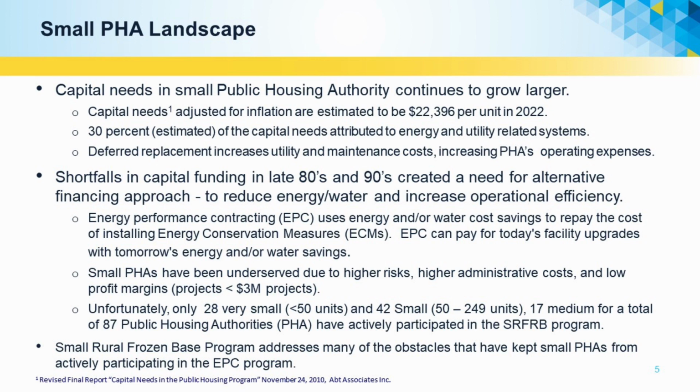As a student of history, we can learn much from the past. Let's take a minute and look at HUD's efforts to promote energy and water conservation in public housing over the years. In 2010, HUD conducted a capital needs assessment of PHAs. Adjusting the capital needs for small PHAs that was identified in 2010 and adjusting for inflation at 3%, it is estimated that the capital needs for small housing authorities is approximately $22,396 per unit. It has also been estimated that 30% of the capital needs are attributed to energy and utility-related systems. Throw in the cost of maintaining obsolete equipment and higher utility costs, and you can see how a PHA's operating expenses continues to rise.